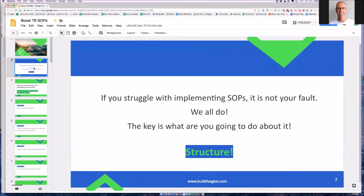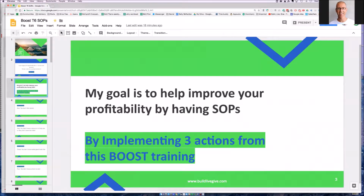So if you struggle with implementing SOPs, standard operating procedures, it's not your fault. We all do. The key is what you are going to do about it. And the key thing here is that I want to give you an excellent structure to help you with this. So my goal is to help improve your profitability by having the right standard operating procedures.